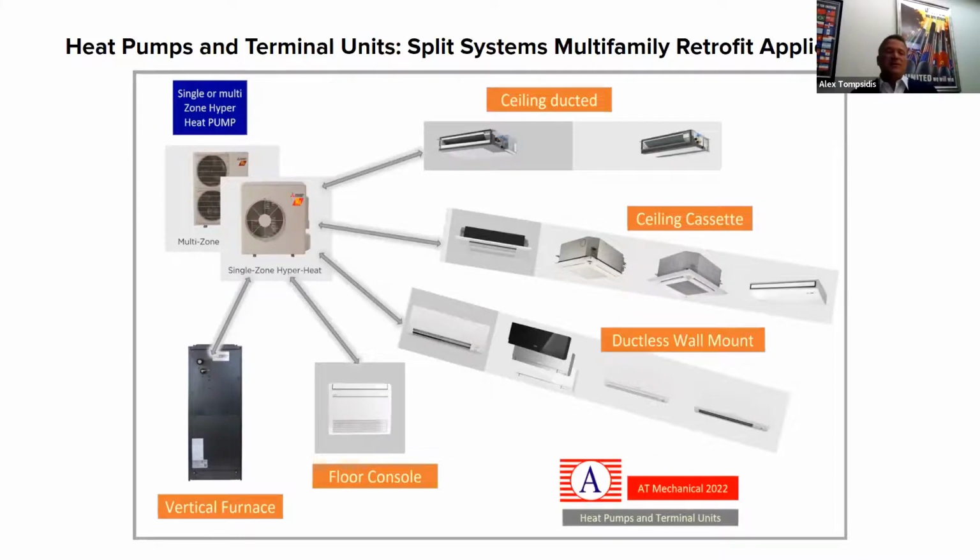The floor console you don't see too often. That's just something that looks like a little radiator along the wall. The air goes in the bottom, comes out the top. The ductless wall mount or ductless split is something you see a lot. There's 4 different versions of them, in this case from Mitsubishi. You have a ceiling cassette, which you have 4 different versions of there. That is supposed to fit into the ceiling.